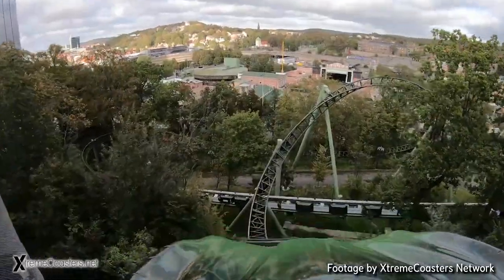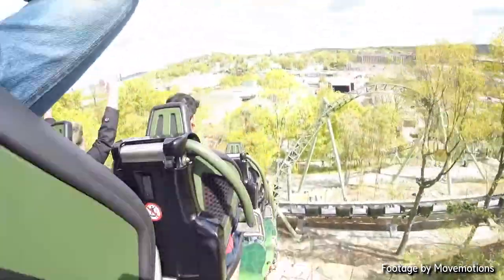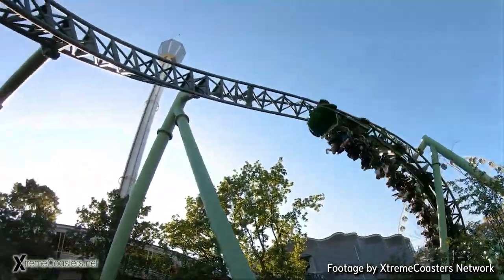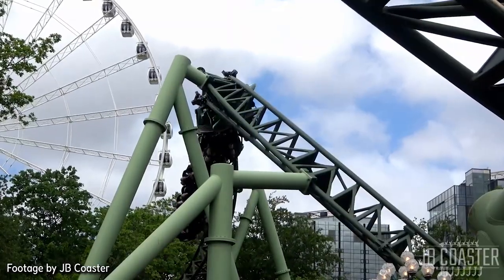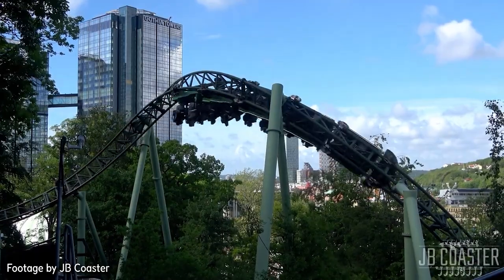The front is fun too for a bit of forward hang time, and honestly, this is a top 15 first drop for me. It's awesome. Then you go into the first inversion, the most normal of the two corkscrews on the ride, and no matter where you sit, you'll get a solid amount of hang time on this. It goes through it pretty slowly, so you really get to hang out of your seat and really get to feel what this ride is gonna offer later on.